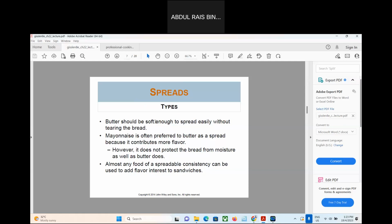And another reason is of course the types of fat lah. Butter dia guna milk fat, while margarine is vegetable fat. Okay, so it's much more easy to spread.